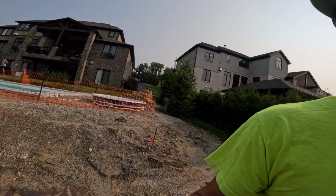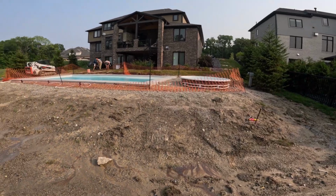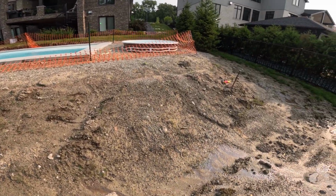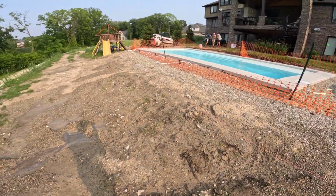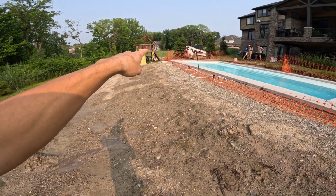All right, we're out here at a new job today. It's a Monday morning and we're starting a pool patio. So I just got some of the stuff laid out. So this pin here and this pink string line, if you can see it, to right by the slide, and then it's gonna go in and over.